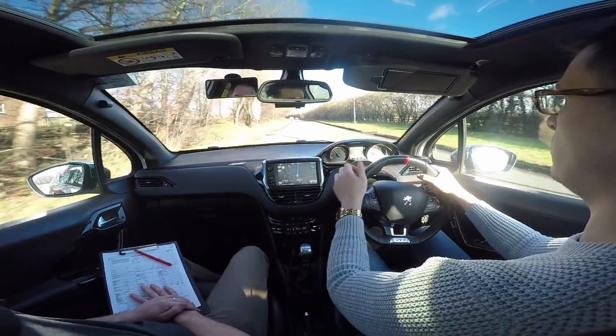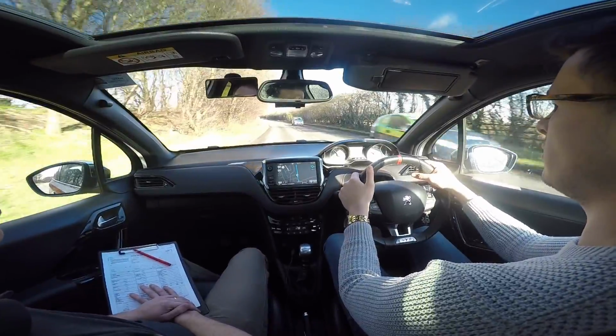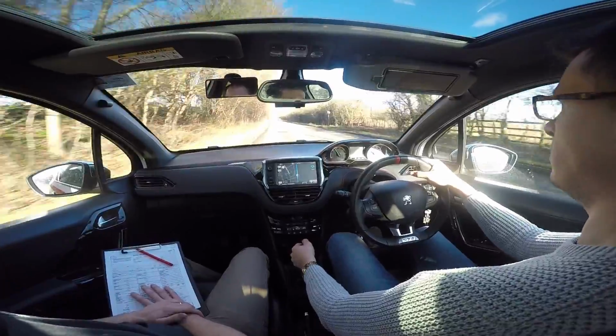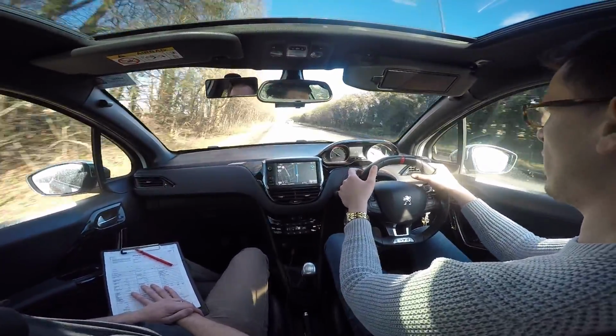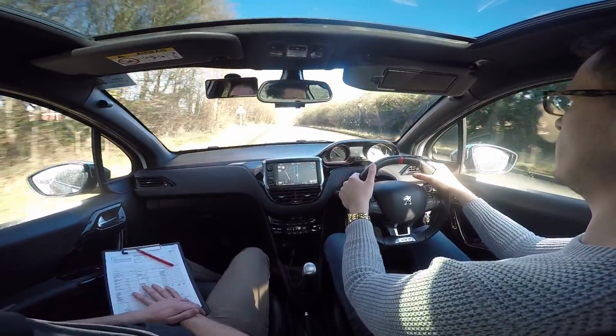Ideally, the sat-nav should have said bear right there for the right-hand lane, shouldn't it? Yeah. Sometimes, and I've seen it happen on the real tests, the examiners will override the sat-nav and give you the information that you need. Okay, good to know. So it's not just my sat-nav that does it. They're all a bit like it. Fair enough.